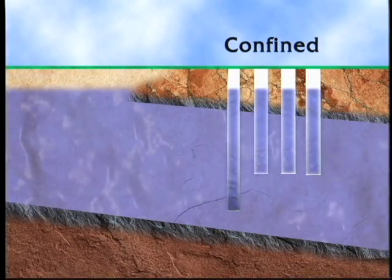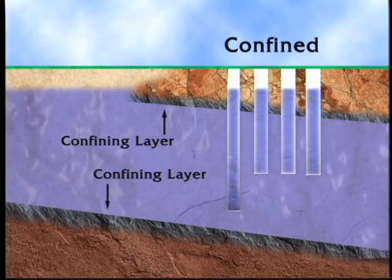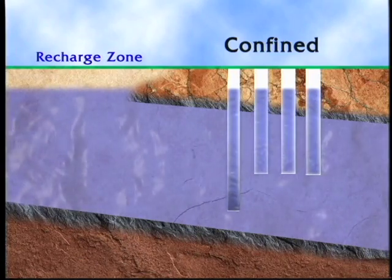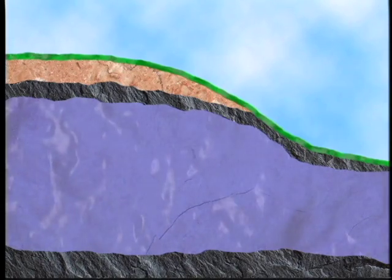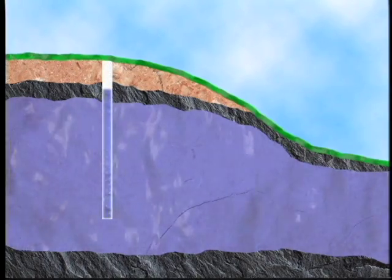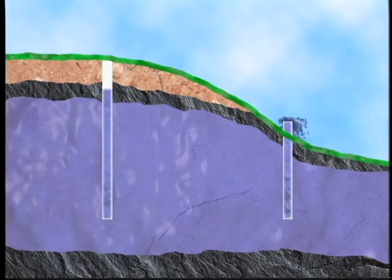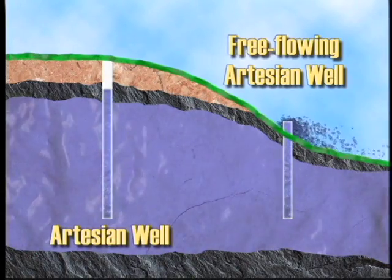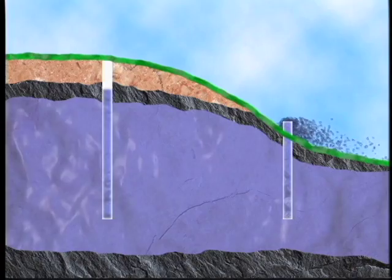In contrast, a confined aquifer is a layer of water-filled material that has a confining layer of clay on the bottom and the top. These aquifers have an unconfined section where the permeable materials extend up to the ground surface. This section functions as the recharge zone. Water in a confined aquifer is stored under pressure and called artesian water. Wells drilled into a confined aquifer will have water rise into the well column equal to the pressure in the aquifer. If the water is under sufficient pressure, water may rise to the ground surface and flow out of the well. These wells are generally referred to as free-flowing artesian wells. Water movement toward wells in confined aquifers is caused by a pressure difference.